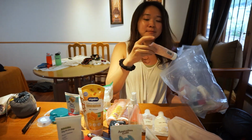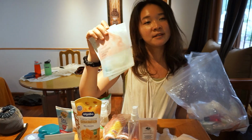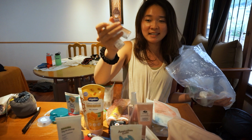Oh, I have a clay face mask for breakouts. Face mask sheets. I actually brought 6 or 7 of these and now I'm down to 2. A little tub of Vaseline, 2 little bottles of hand sanitizer.